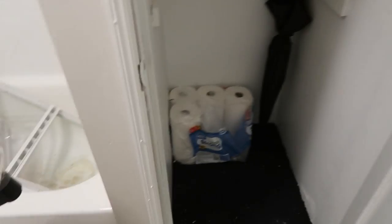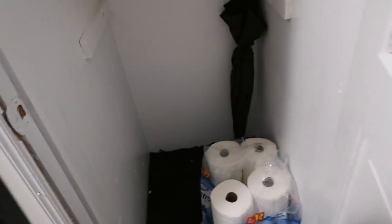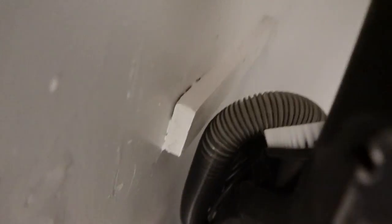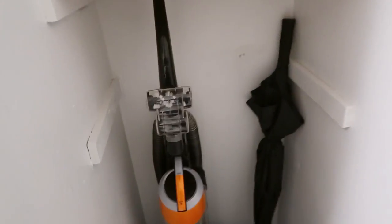So I brought my vacuum over here and my intent this whole time was to put this vacuum in my bathroom closet. So I wanna see how nicely it will fit in here. Oh, it's gonna go great. Let's see, move this right here. Let's put her in. Okay, I need to move the paper towel. Whoa, oh God. These need to move. Okay, and then it can fit right there. Oh my God, I love it.